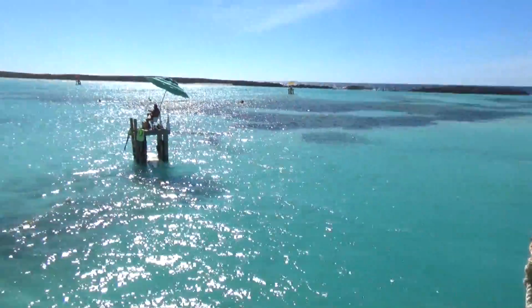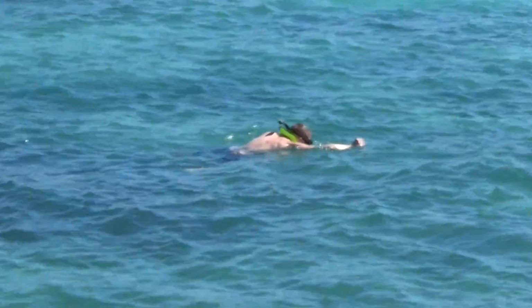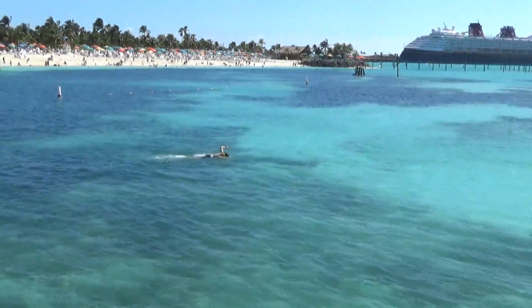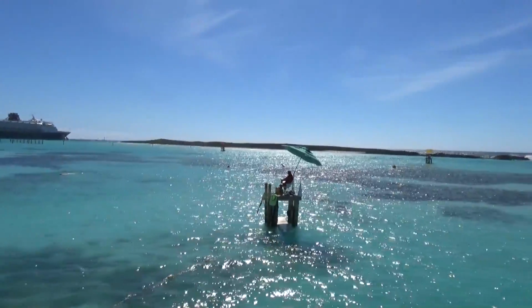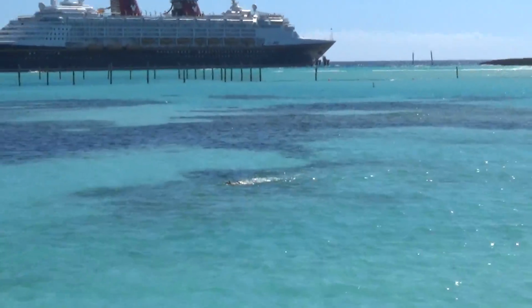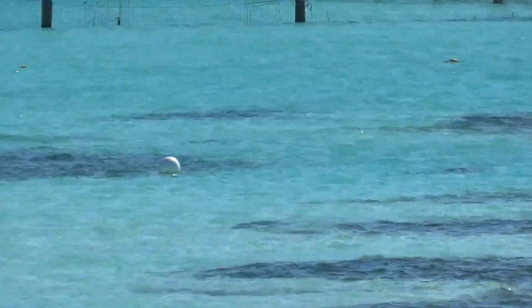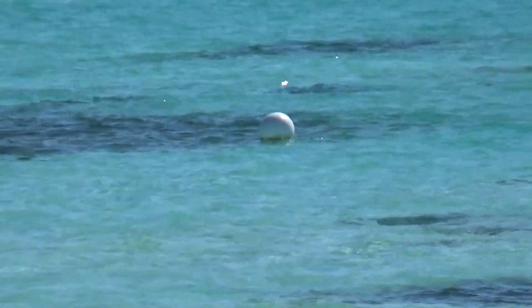Also, while I'm over here, it'd be a good time to talk to you about one of my favorite activities on the island, and that is the snorkeling adventure. You have the option of either bringing your own snorkel gear or renting some from Disney, and you have a giant, protected lagoon, so things like sharks and more dangerous fish can't come in. The coolest part for me is they sink buoys in. I'm not sure if I can see any of them, but they're there, like over here. Anytime you see a buoy, that means go swim towards the buoy because something cool is sunk in there.